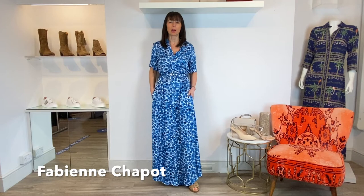This is the gorgeous Mia maxi dress from Fabienne Chapeau. It comes quite long, as you can see, so I would probably have to have this shortened a little bit. But for those of you girls that are tall, it's going to be a really good length for you. Now again, this can be casual or dressy, and I've just put some Alpi suede shoes with it to sort of take it down a level. Comes with its own little belt as well, but I love the fact that it's got gorgeous pockets.